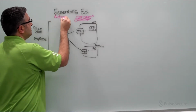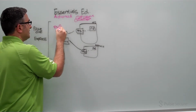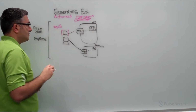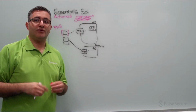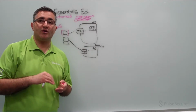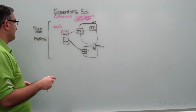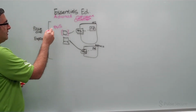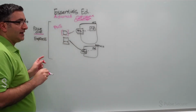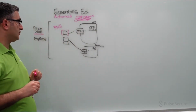What Advanced gives you is Pulse Workspace. Pulse Workspace clients on the mobile side, so that your mobile devices are provisioned correctly. They're provisioned with Wi-Fi, VPN certificates. They're provisioned with all your apps and any certificate needed to make the connection. Along with the Pulse Workspace, you also get the full version of Pulse One, not just Express. With that, you can manage all of your appliances along with Pulse Workspace.